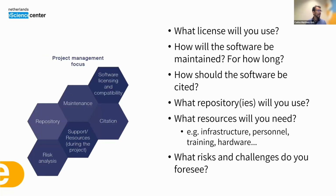And the project management focus of requirements. So these are different things that are, as I mentioned, not necessarily related to the code, or not necessarily technical things about your software, but more other considerations that are necessary when you're developing your software. So, for example, what type of license are you providing with your software?